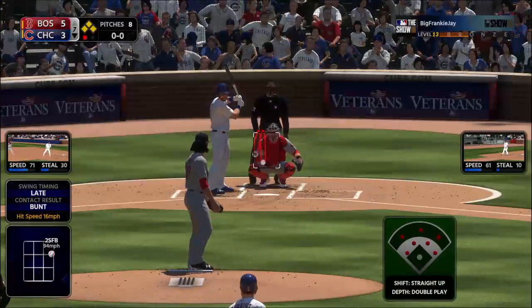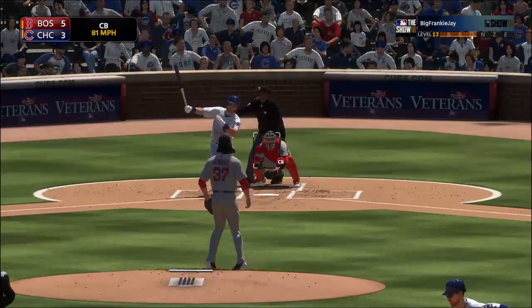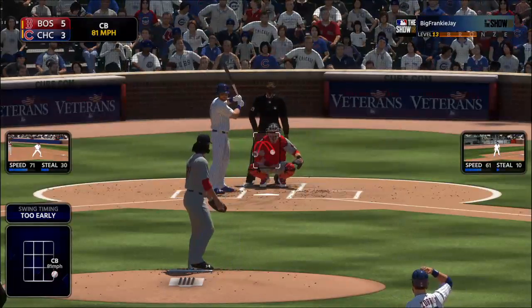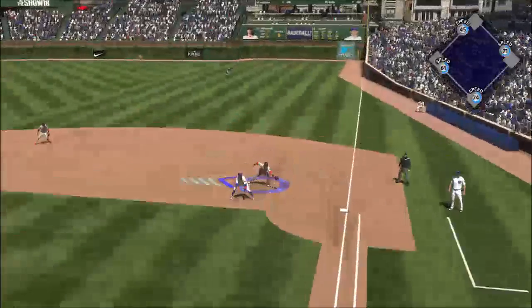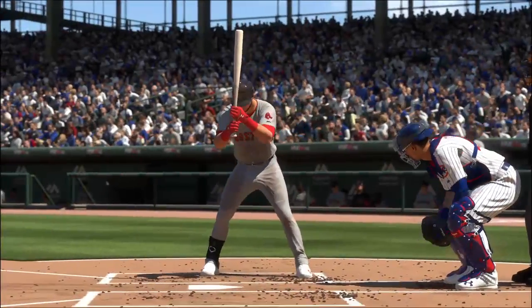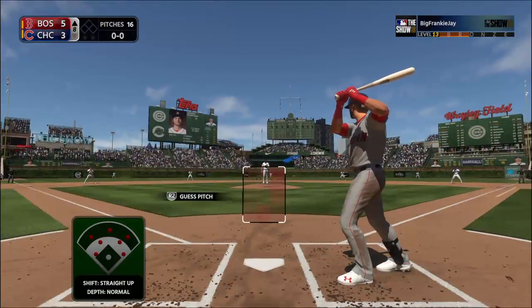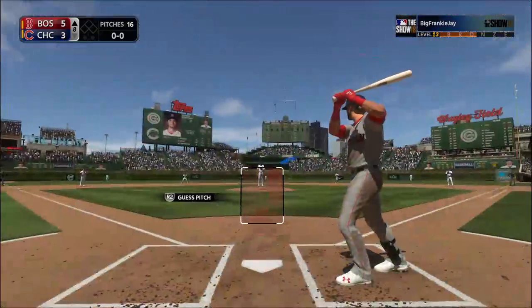Trying to pick things up where he left off. Ian Happ, as he'll look to bring home that tying run from second with a base hit into the outfield. No balls and 1 strike. A bullet to first base. And now they'll tag him out. Standing in, Andrew Benintendi. So far, 2 for 3 in this one. And a step off.